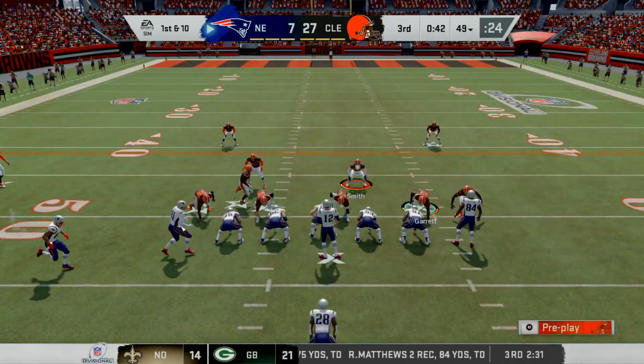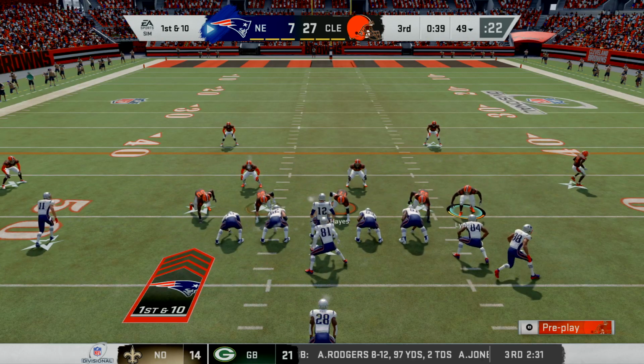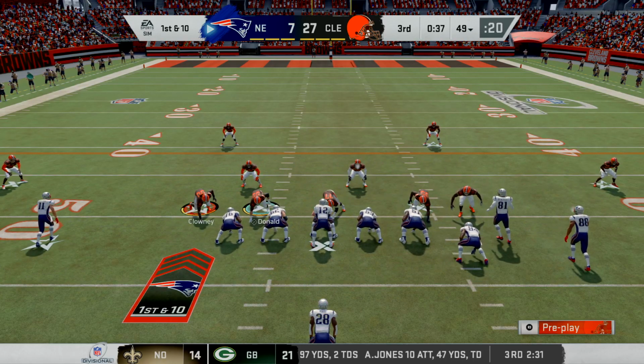Wait, 10, 53. 51, Mike, 51. Watch the run, watch the run.